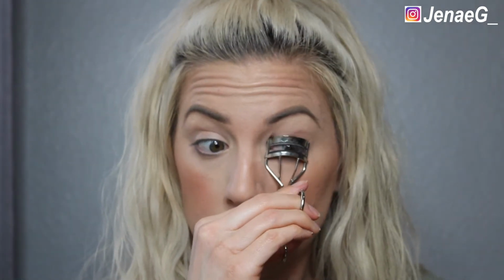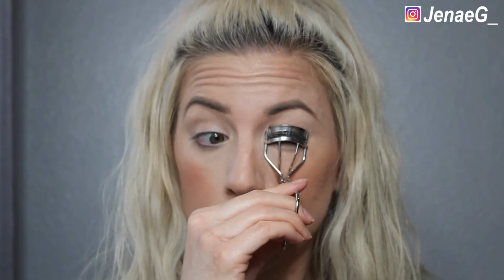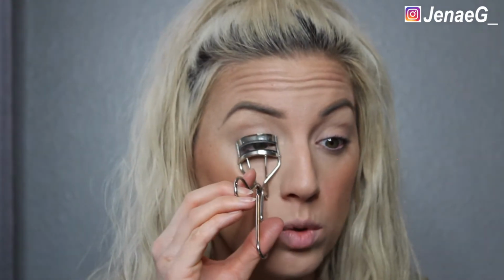I'm gonna curl my lashes. This is a MAC eyelash curler. I've had this one for, oh my gosh, I can't even tell you. When I first started working here, maybe? What was that, 11 years ago? Still works.